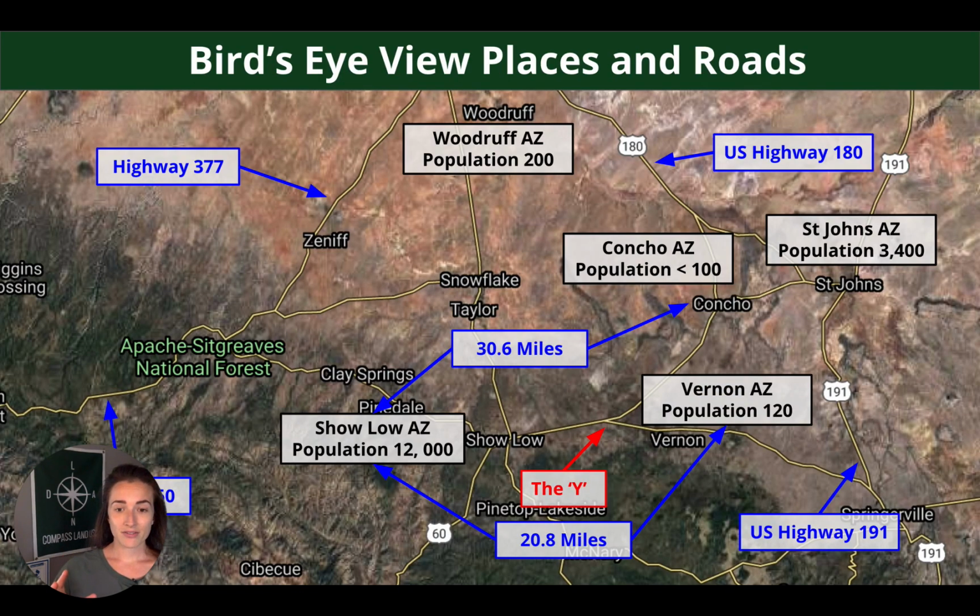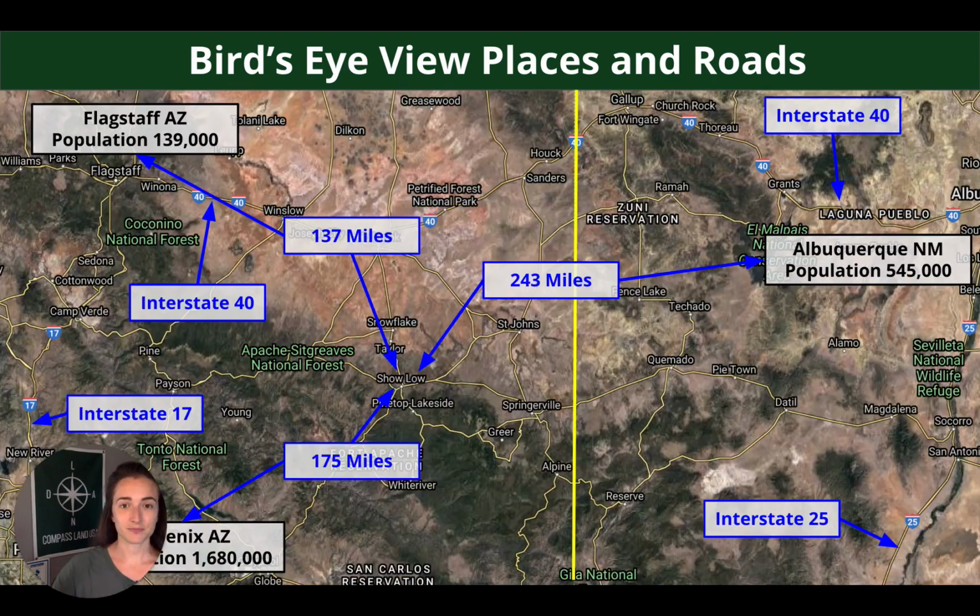So, bird's eye view, we have the Y, which is that red box there, just off center in the middle of the screen. And the property is up the Y in the northeast direction, in between Concho and Show Low. So Show Low to Concho, you're looking at 30.6 miles. And then we have a couple other towns we chatted about. We've identified those for you on the screen. And we also have a couple major US highways.